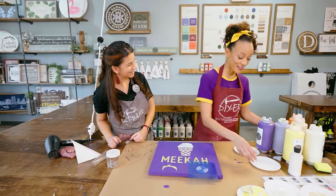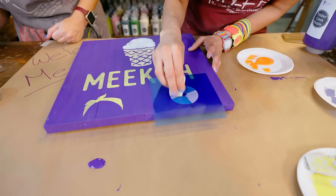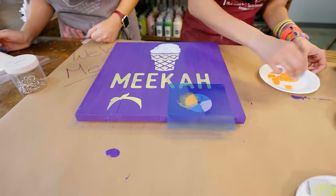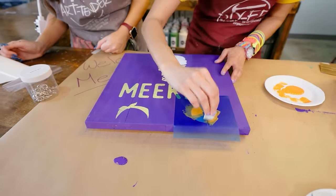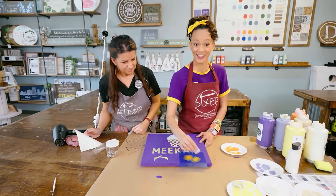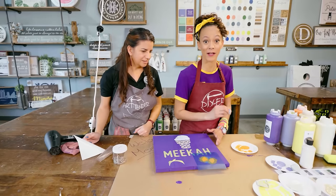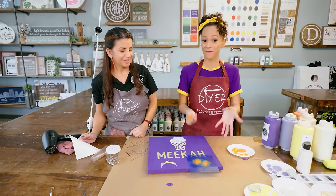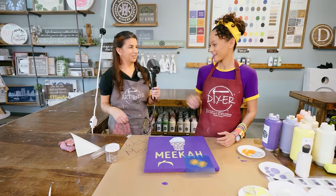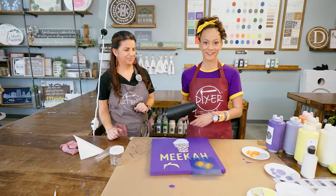All right, let's get the orange on there. I think that looks pretty good. Okay, do you remember what comes next? We have to dry it. Yes, okay. Now what setting should I put it on? So you're gonna be on the stencil setting. Makes sense. Here we go.